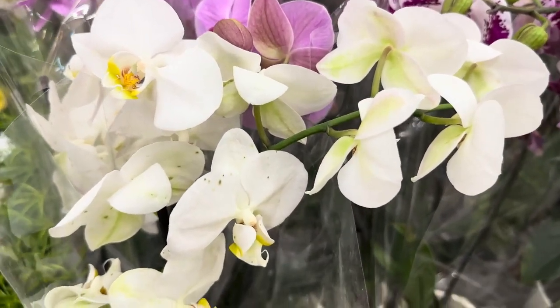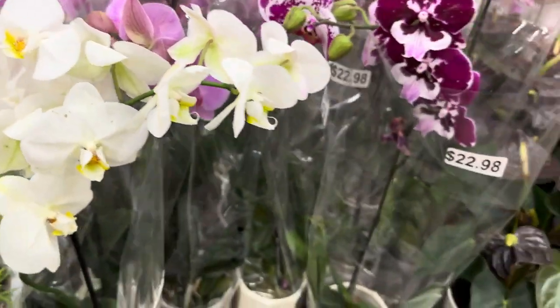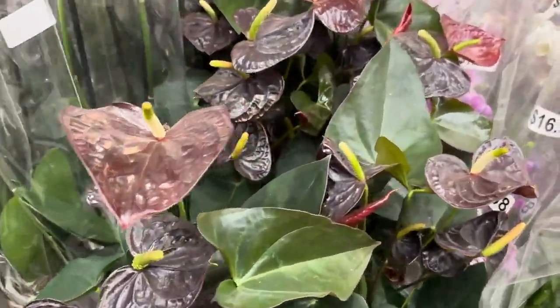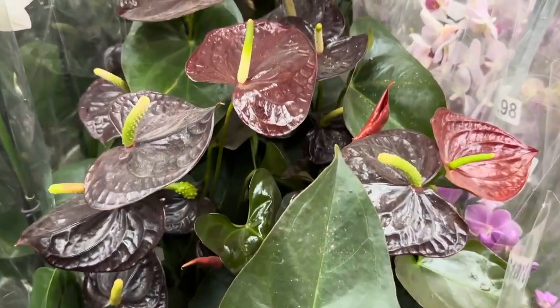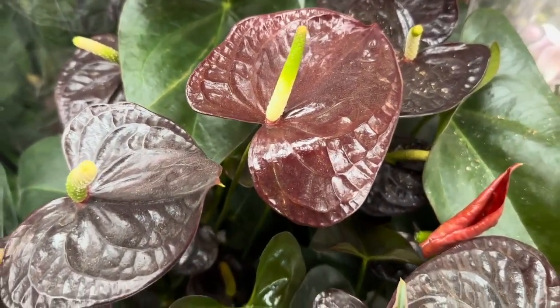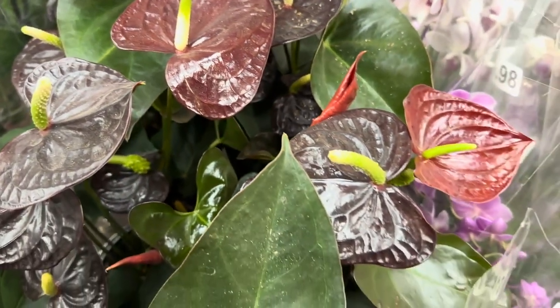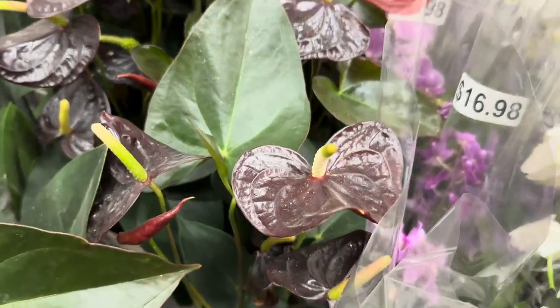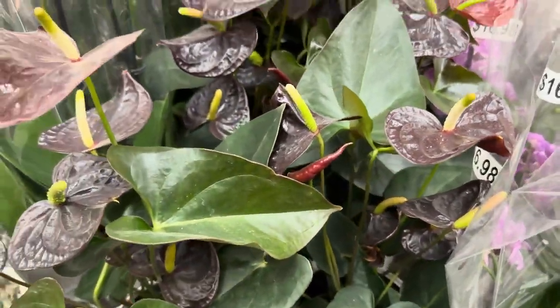So lots of plants to look at, plants that I've seen already, plants that I don't mind watching and staring at, like this one right here. I'm really tempted to just buy this plant now, but I decided that I would hold off on it. These blooming anthuriums would be something I would put in a hydroponic situation, but we will see what that looks like.